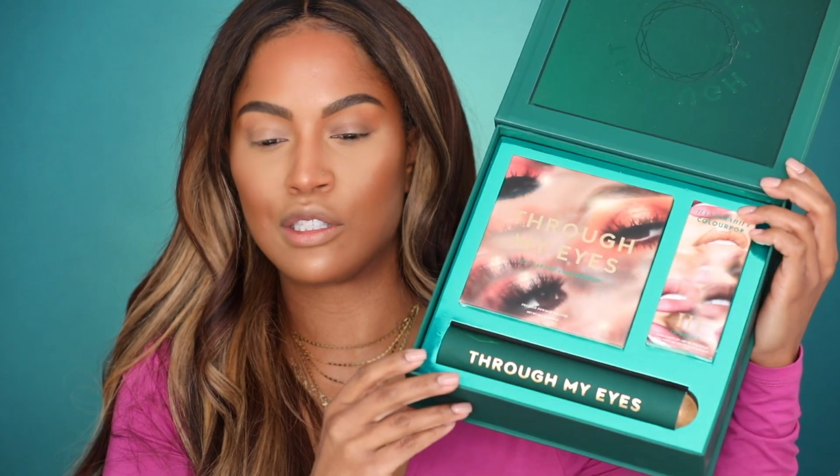Let me show you the PR package up in here. Look at that. Look how pretty that is. You can see kaleidoscope vibes. You know, you look through it and then you turn it and then everything kind of turns. It looks just like this. Super cute. So this is a PR box. It's just a really pretty collection.